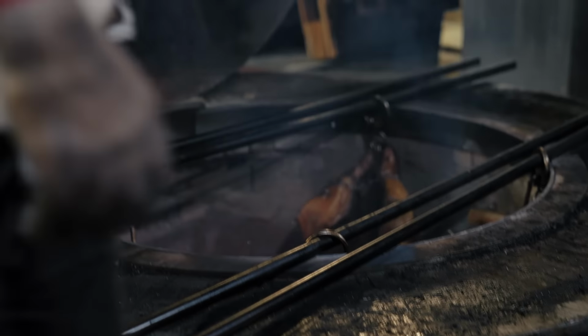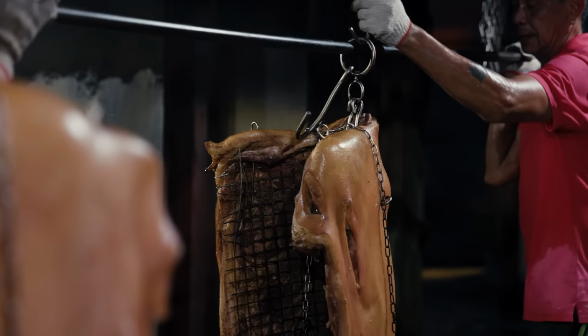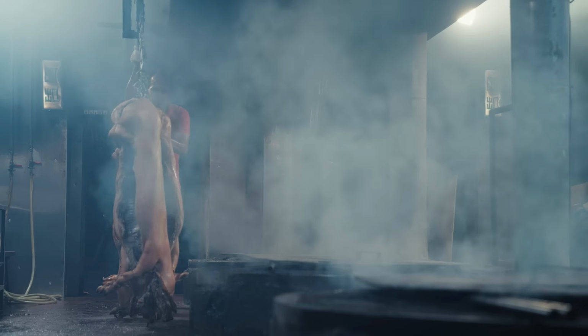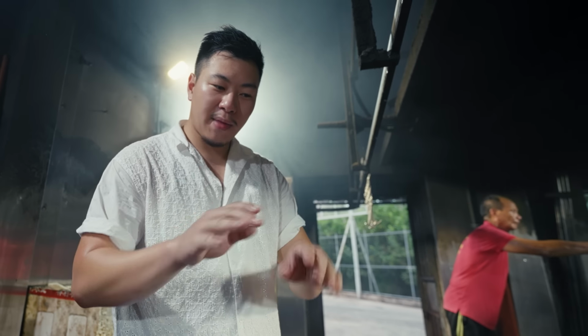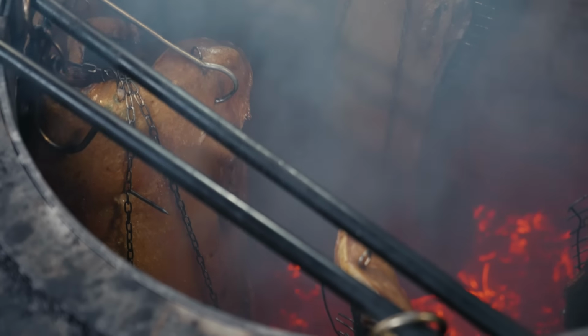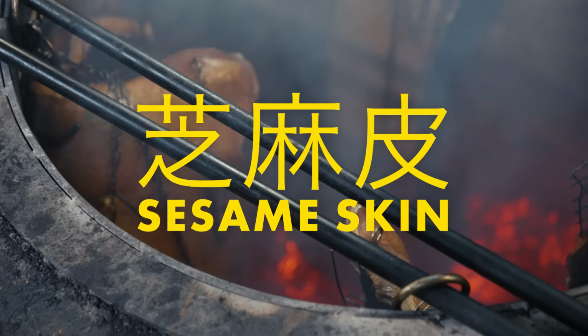I would like to emphasize that the two chefs have not said a single word to each other, just on autopilot. As the pigs go in, the room begins to smoke up once again. Chef says, the first 30 minutes or so are about setting the skin of the pig, slightly higher temperature. The ideal skin in Cantonese pork is called sesame skin, jima pei.